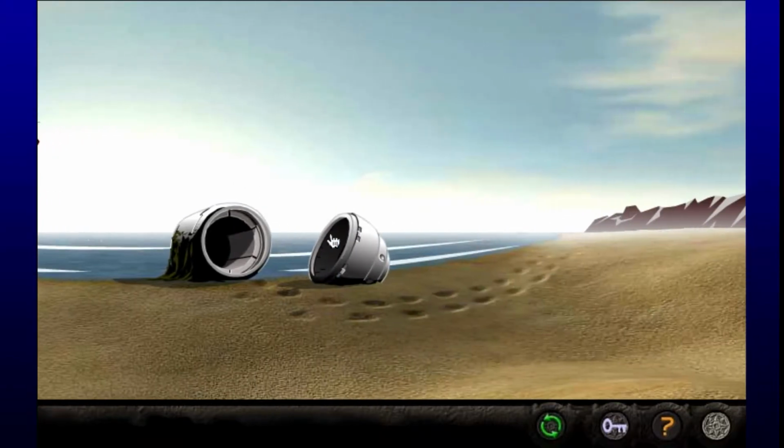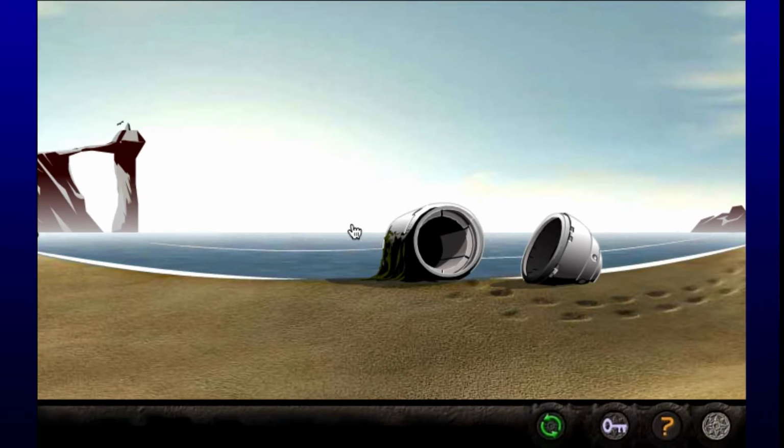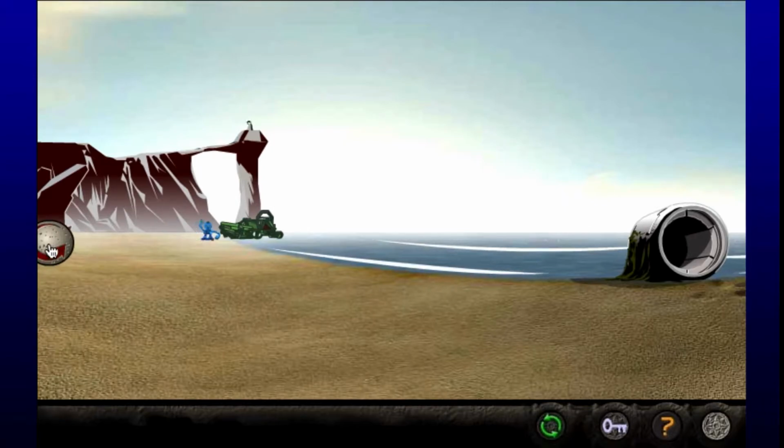We start on this beach. And the thing that's great about this game is it can really introduce you to the world of Bionicle without knowing anything about it. So I can just sit here and tell you the whole story, tell you about how the six Toa live and everything, but instead I'm just going to let the game show rather than tell. And that's something this game is very good at.